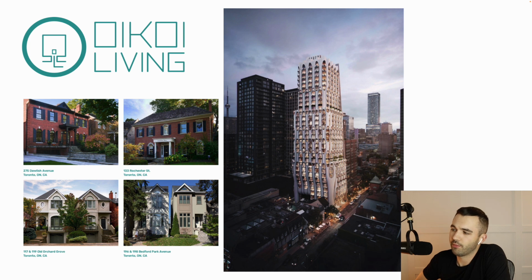Kind of reminds me a bit of the Gaudi building in Spain. So it's a really beautiful building.